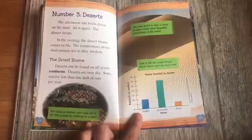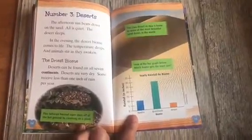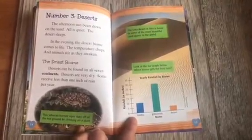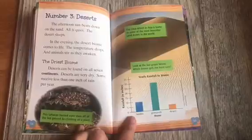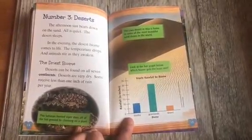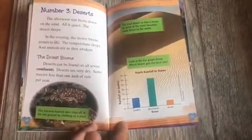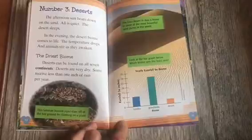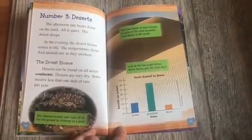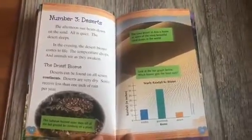Number 3, deserts. The afternoon sun beats down on the sand. All is quiet. The desert sleeps. In the evening, the desert biome comes to life. The temperature drops and animals stir as they awaken. Deserts can be found on all 7 continents. Deserts are very dry. Some receive less than 1 inch of rain per year.